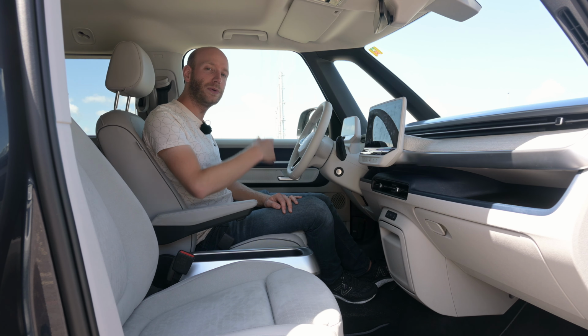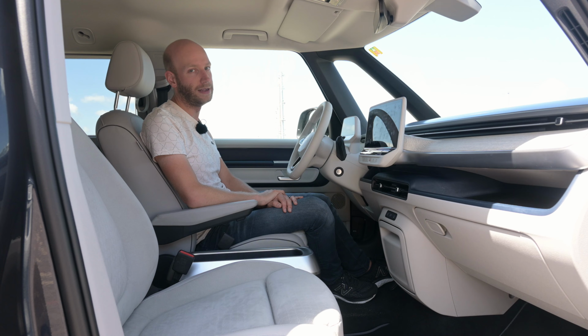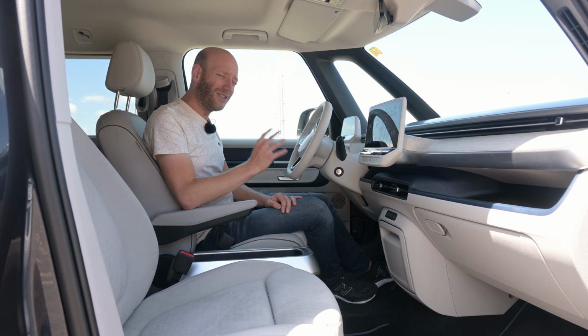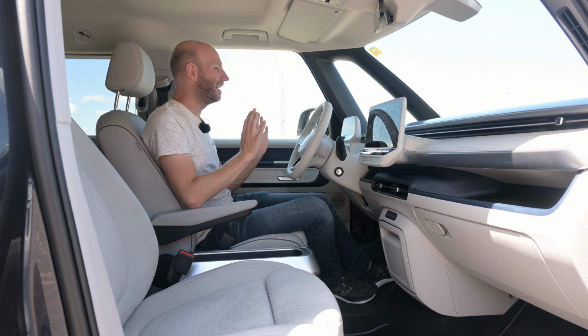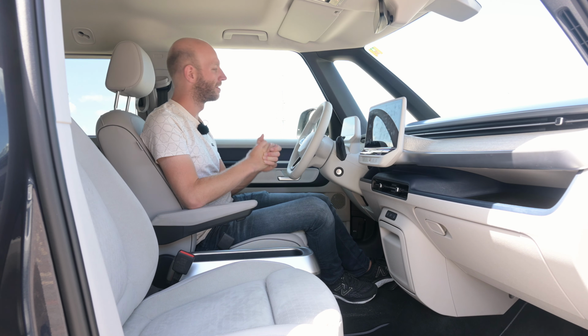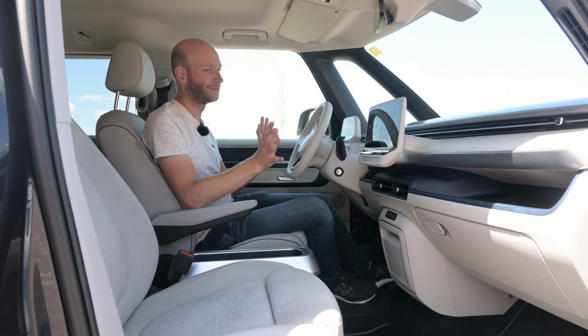And now let me show you a picture of the standard interior of the cargo version of the id.buzz. Yeah, that all looks a bit less sexy, right? And therefore I am a little bit hesitant to give you my opinion about this interior. Just keep in mind that everything you see here is not standard.